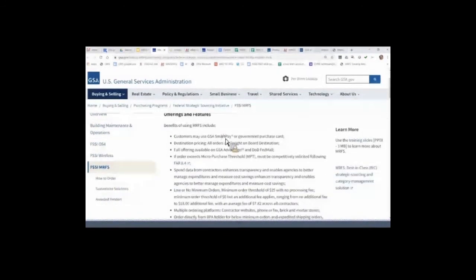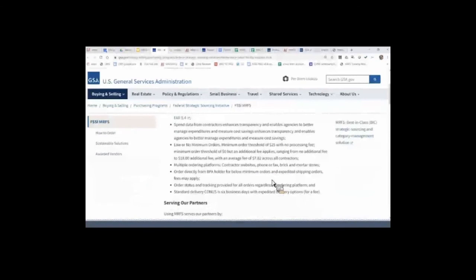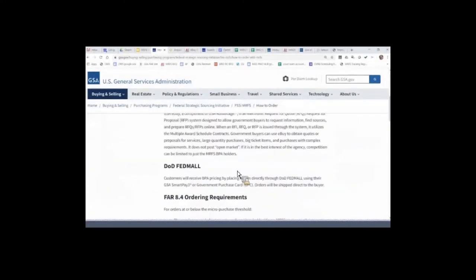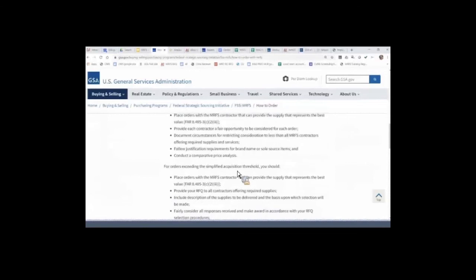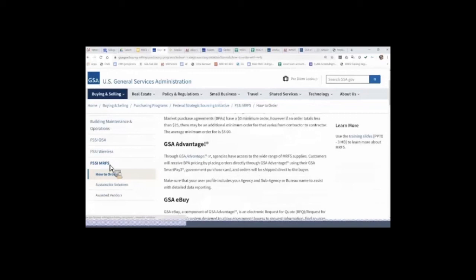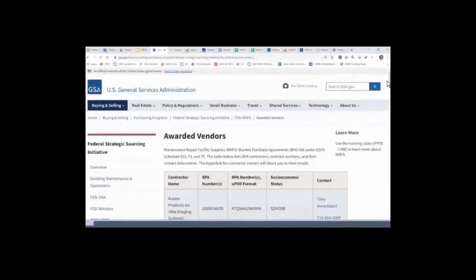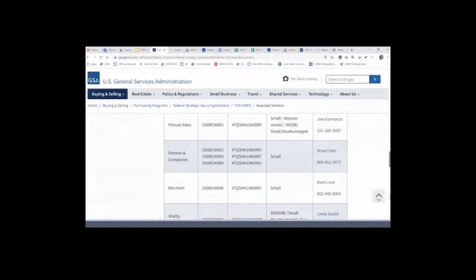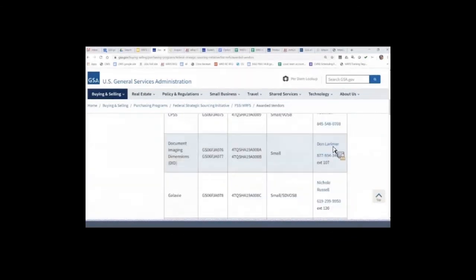We talked about this a little bit, but there's the overview. We covered a lot of that in our presentation today. How to order, a little bit of step-by-step there. That covers some of the Part 8 stuff that we talked about, as well as the platforms. AbilityOne information, and then the list of awarded vendors, of course. This will be updated shortly to account for the expired contractors that I talked about. But that's there. Their contact information is there. If you click on this, it'll load depending on your email system and go straight to them. Also has a phone number.